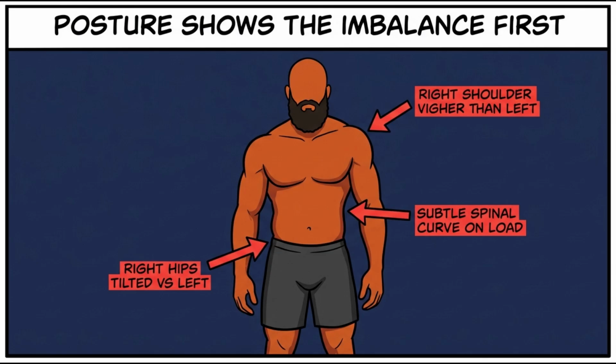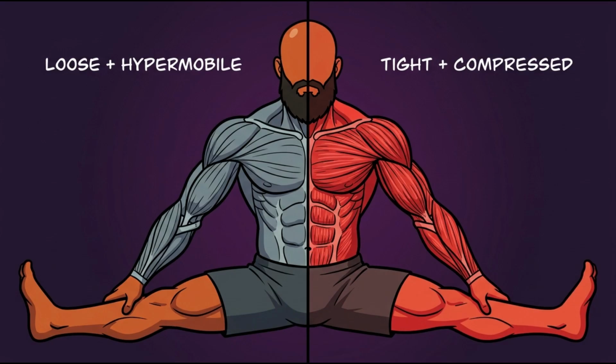2. The imbalance shows up in your posture before it shows up in your performance. Most people don't notice a strength imbalance until it's significant, when one arm visibly fails before the other, or when one side of their back is clearly more developed. But the imbalance is written into your posture long before it becomes visible in the mirror. Your dominant side typically has tighter muscles, higher resting tone, and more compressed joints, because it's been working harder for longer. Your non-dominant side typically has looser muscles, lower tone, and relatively hypermobile joints, because it's been underloaded.